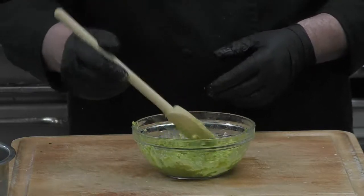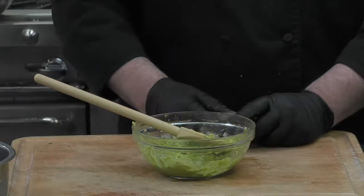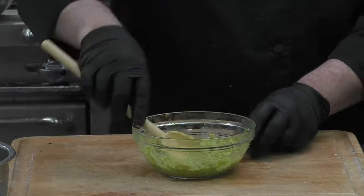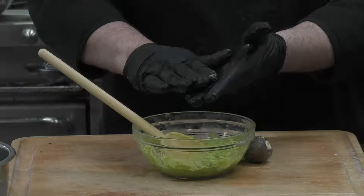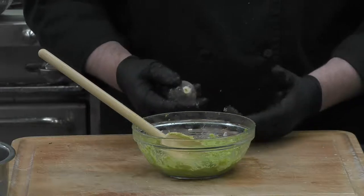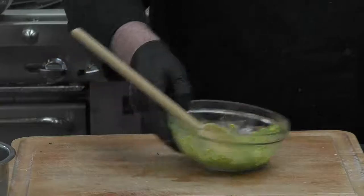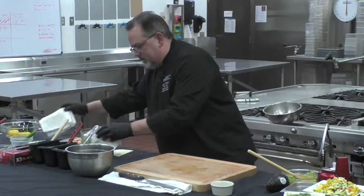And then when you want to store this, I've had people say, put the pit in there. I've tried it that way. It doesn't really help. The main thing is to put it in the smallest container you can possibly find, and put plastic wrap on top of it and push the plastic wrap directly down on the avocado, and it works extremely well. So that you have the lime in there, which is gonna help keep it from turning brown. All right, we have one more item, and that is chips.